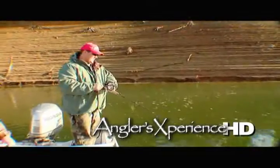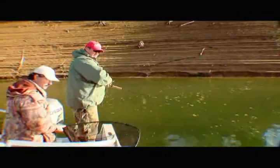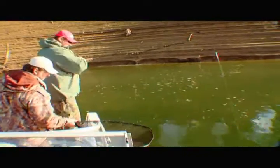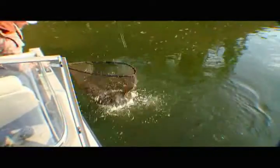Yeah, let's get the net, Johnny. I don't think he's a beast, but I tell you what, we'll take them. They're all good. You bet. Oh, he ain't a bad fish. Nice fat one. There we go. Keep those hooks out of there. Yep. Nice chunky fish. There we go. Got him.